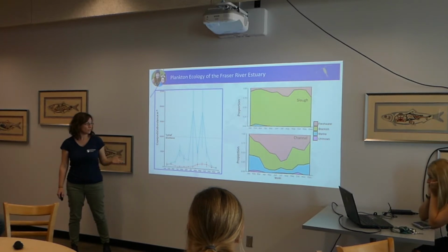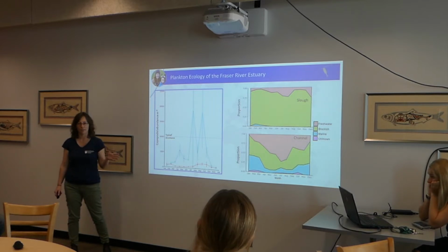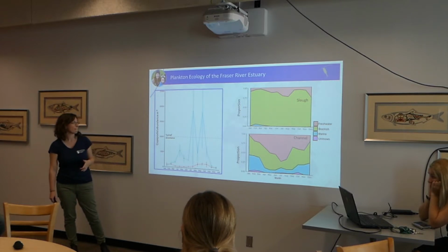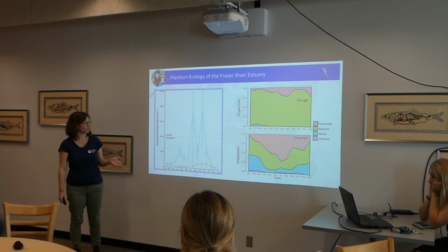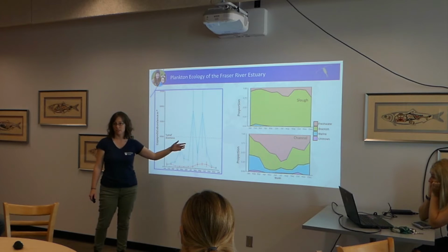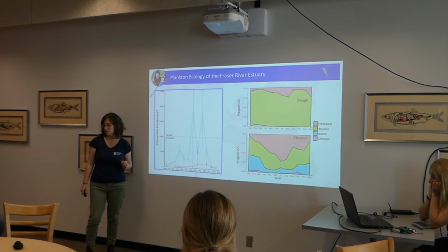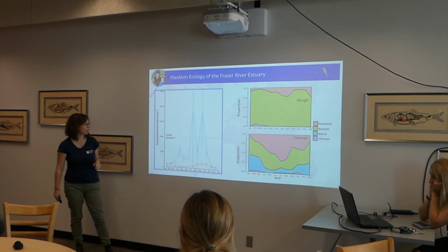So estuarine species are endemic to estuaries. They can't survive in either fully fresh or fully marine waters. They're not a diverse group of species, but they're able to achieve enormous abundances, and they're central to pelagic estuarine food webs. So the obvious difference between sloughs and channels is water residence time, and I think that's what explains the difference in abundance that we're seeing. The water just sticks around in the sloughs longer than it does in the channel.